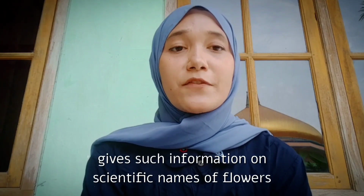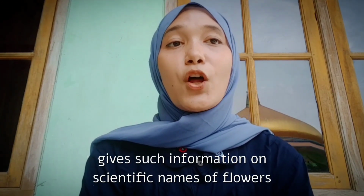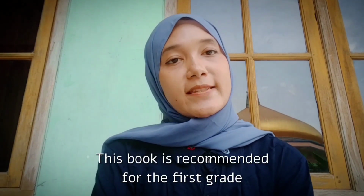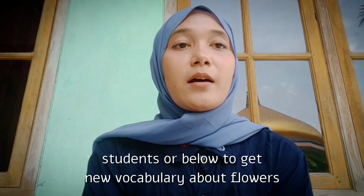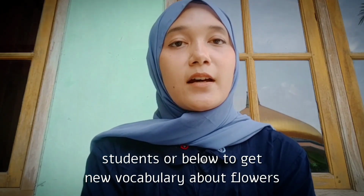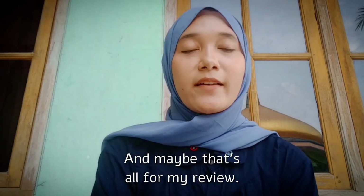And this book gives information such as the scientific names of flowers. This book is recommended for first grade students or below to get new vocabulary about flowers. And maybe that's all for my review about the book Kebunku.